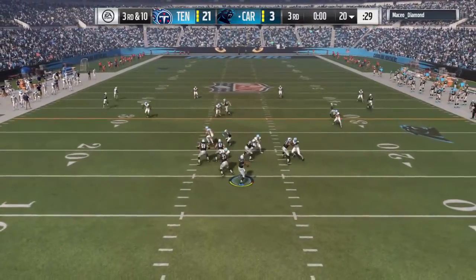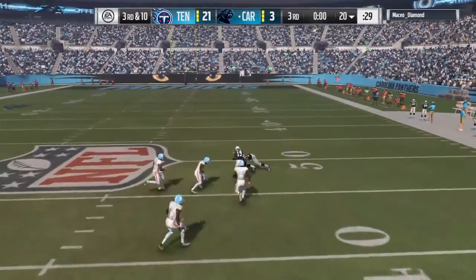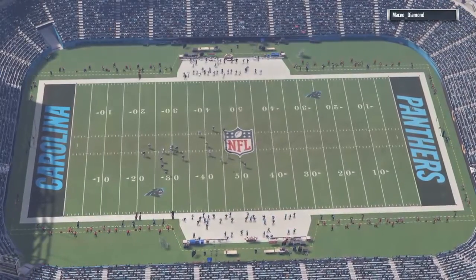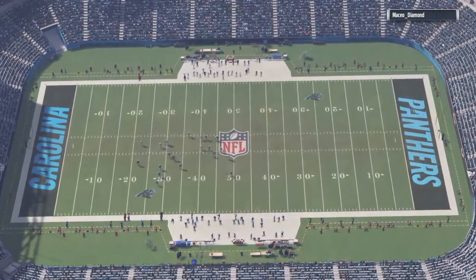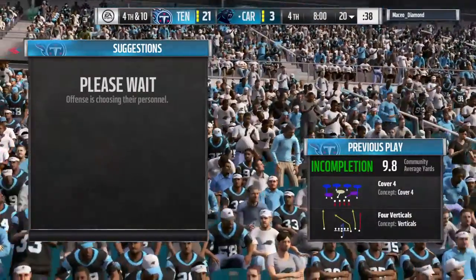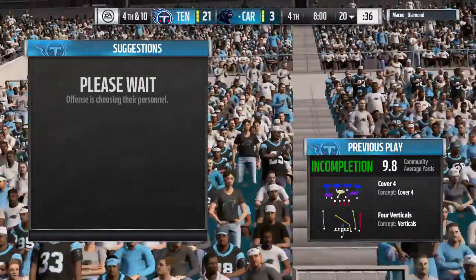Yeah, he sensed being hurried. He got rid of it before taking the hit, but incomplete. And this one is incomplete. And we're back now in Charlotte. It's the Panthers in possession of the football, but facing a deficit here as we get to the 4th and final quarter of play.